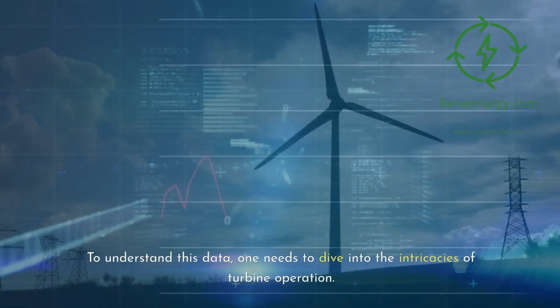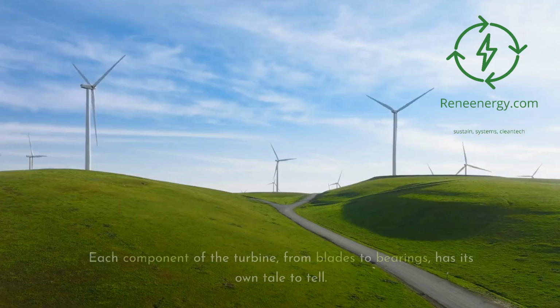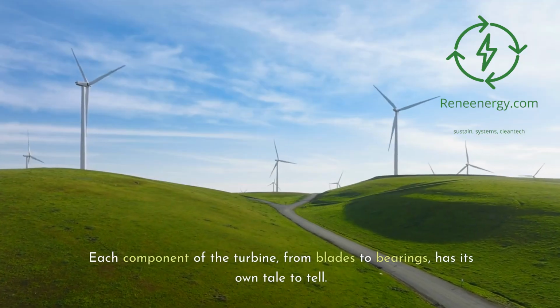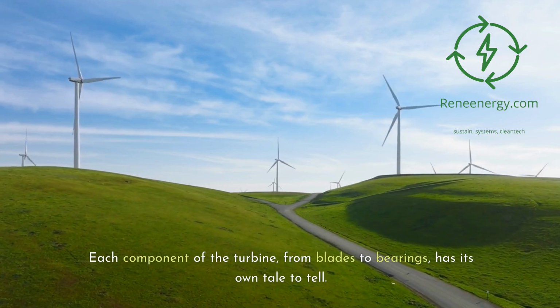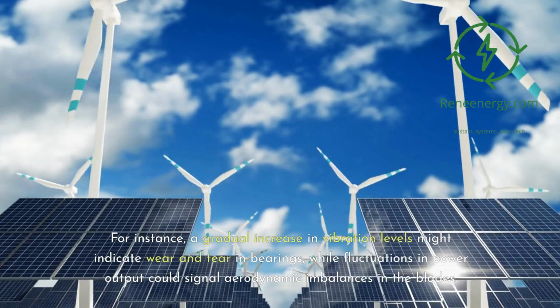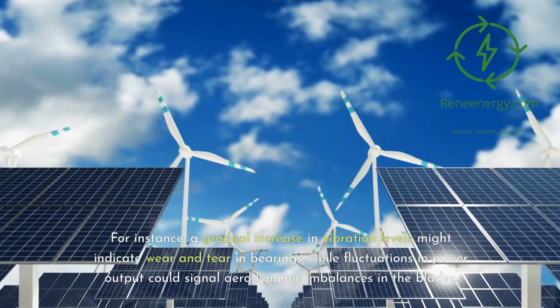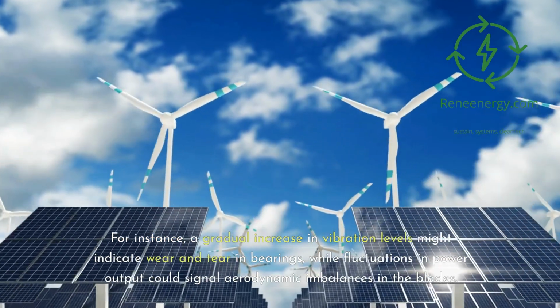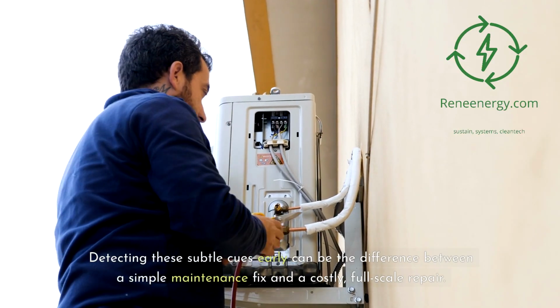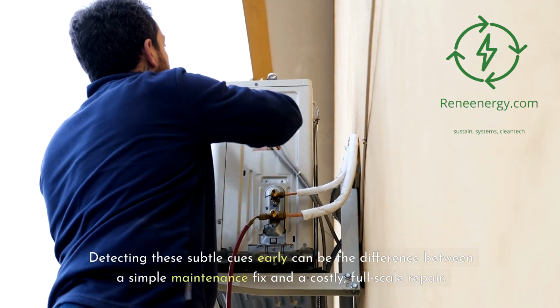To understand this data, one needs to dive into the intricacies of turbine operation. Each component of the turbine, from blades to bearings, has its own tale to tell. For instance, a gradual increase in vibration levels might indicate wear and tear in bearings, while fluctuations in power output could signal aerodynamic imbalances in the blades. Detecting these subtle cues early can be the difference between a simple maintenance fix and a costly, full-scale repair.